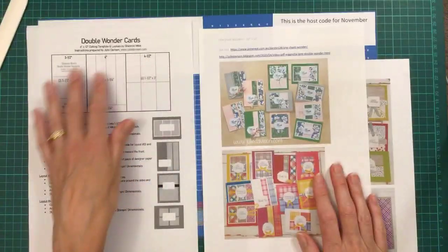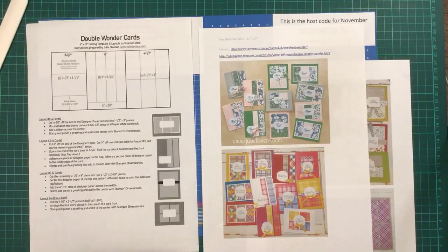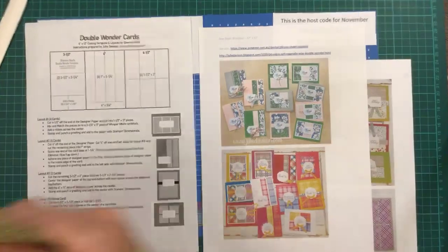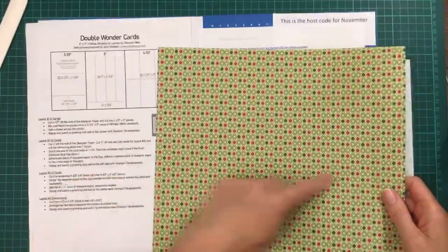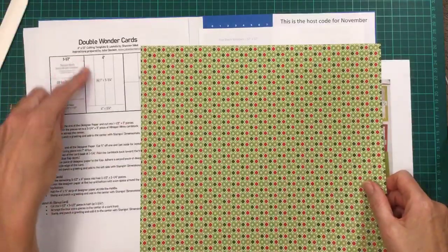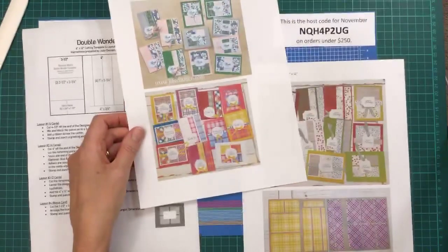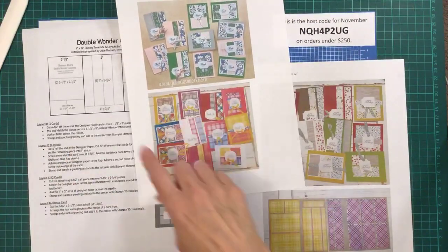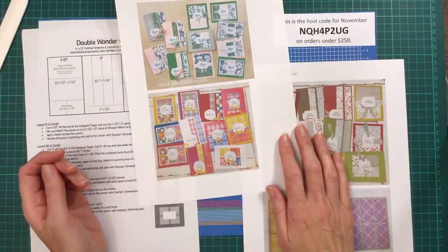With this set here, that's half of the big one. I'll just grab one of those out. I've got a few things sitting on my desk to show you. If you were doing a whole sheet like this, this is half of it. You've got 6 by 12, and you'd cut it to all these measurements. This one here is another sample, so you get all those cards out of one piece of DSP. You just need your other different backgrounds.